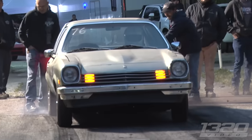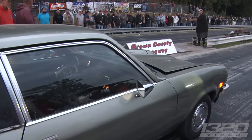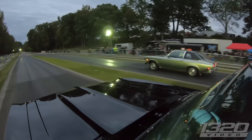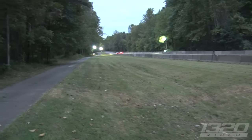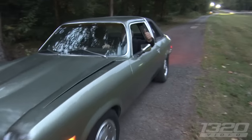Because it doesn't look fast at all. So if it's even a little quick, I'll be very impressed. Especially because it's going up against this Nova right here. Not a slow car. Dude, he just gapped him. There is no way. I gotta tell you, it is definitely faster than I thought it was. It's pretty slick out there, but once I got the bite, it took off. This thing is a mini monster right here, man.